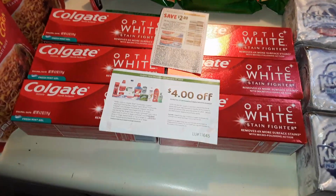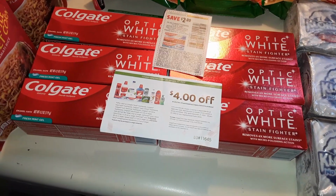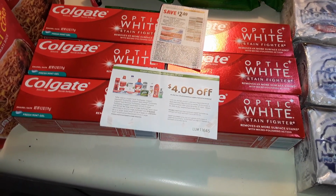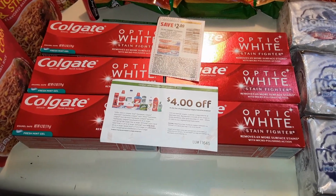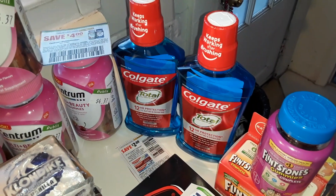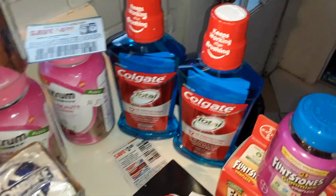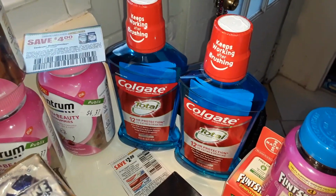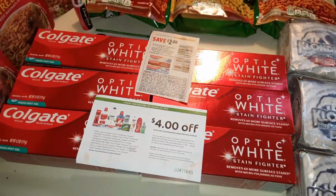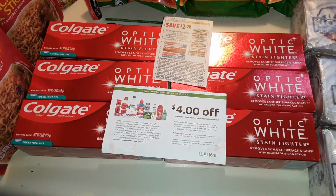The Colgate Optic White toothpaste. Regular price $3.59 each. With tax comes to $23.16 for 6 of them. Also, throw those on. The Colgate Total mouthwash, $3.99 each with tax. For 2 of them, come to $8.58. However, these are 25% off, so they come to $2.99. So with tax, come to $6.43.